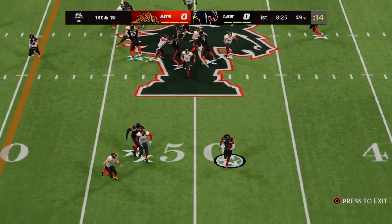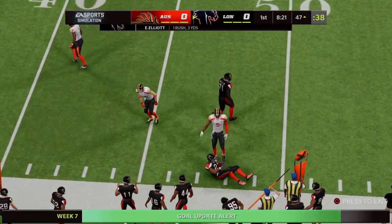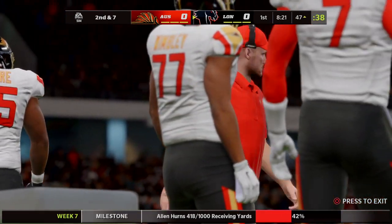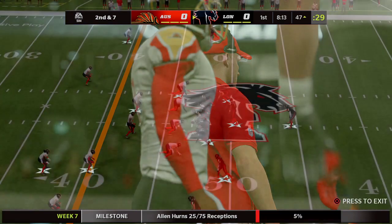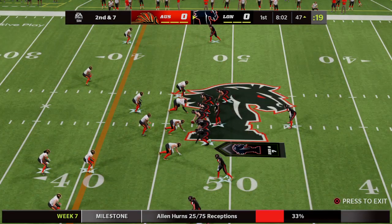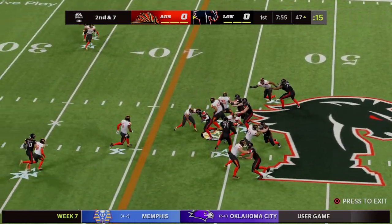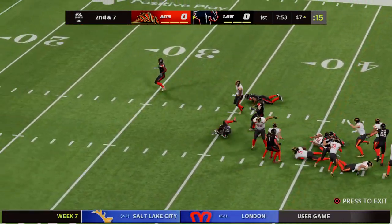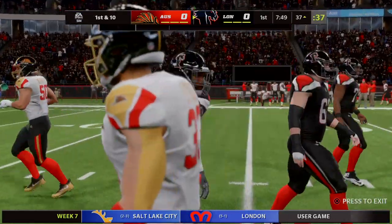Here's the first carry for Ezekiel Elliott. And he's going to be stopped up at about the 47-yard line. Give him 3 on 1st down. It'll set up a 2nd and 7. A give to Elliott. And he is tackled inside the 40, not quite to the 35.